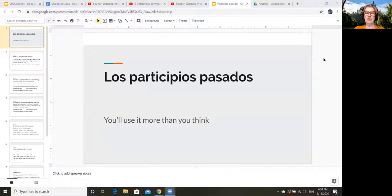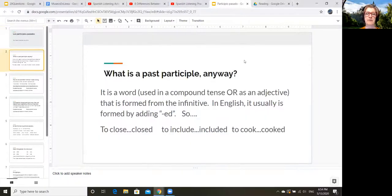Participios pasados, that's what we call past participles. Most of us haven't seen this since fourth grade, so if you don't remember what they are, no worries. But you will use these more often than you think. All those ad oído things were what we call past participles. Well, what the heck is it?